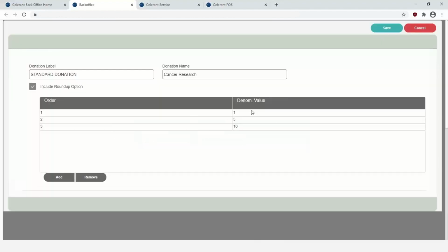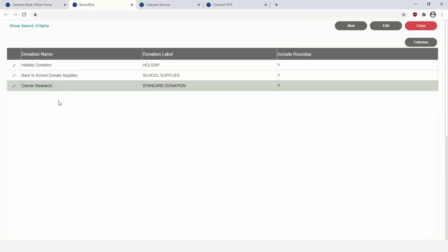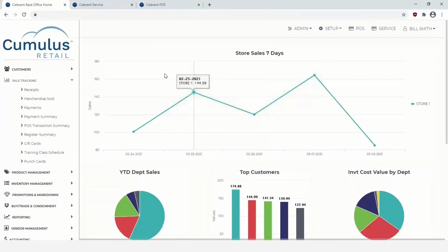So once you have the template set up, you can go ahead and save that. Now you have the template available. So we're going to go ahead and close out of here and return back to the back office main menu. The next step is going to be to turn it on at the point of sale.